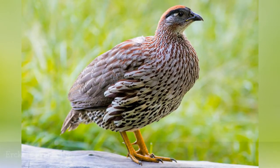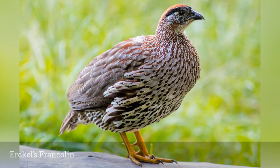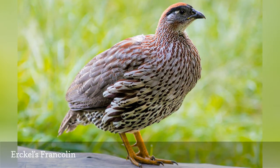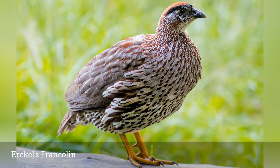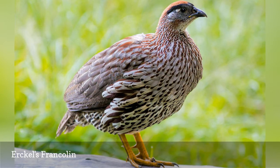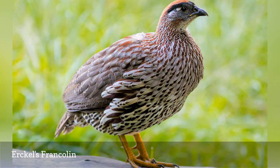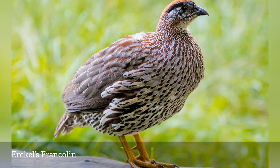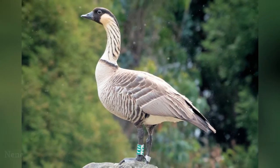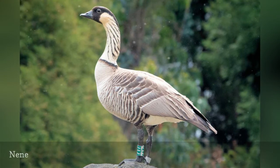The Erckel's Francolin, Francolinus erckelii, was first introduced to Hawaii in 1957, though these birds are native to northern Africa in Ethiopia, Sudan, and Eritrea. These game birds prefer open grassland habitats and can often be found in pastures, particularly on Kauai and the Big Island, though they are present on all of Hawaii's main islands. Their bold markings and obvious round shape make identification easy, as does their distinctive call, which has earned them the nickname, Laughing Bird.